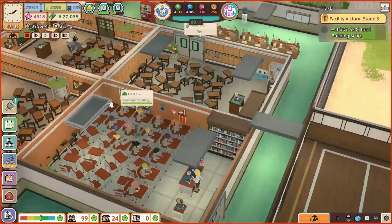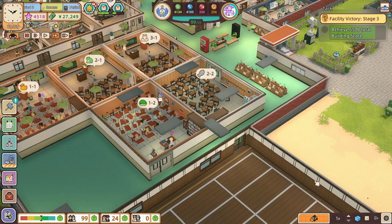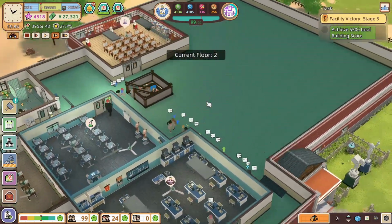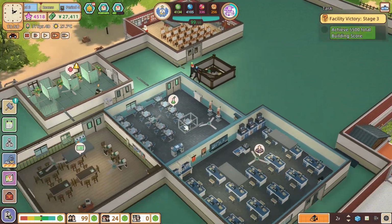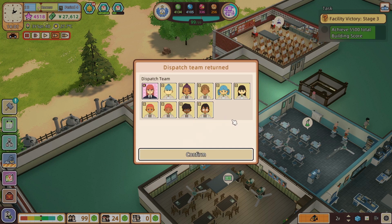Right, okay, hang on a minute, hang on. Where are all them? Where are you lot? Oh, you might be up in the art studio, possibly. Are you up here? No. Okay. Hang on. What's that about? Oh, hang on a minute. There's many things happening. Everyone in the audience has been attentively watching the students perform and has nothing but praise to offer. Okay, right. So they've gone and done their thing out and about. That's all wonderful. So there we go.